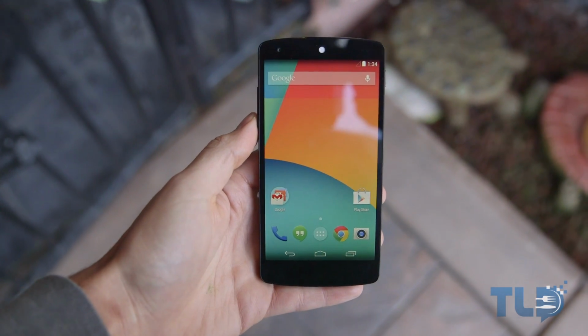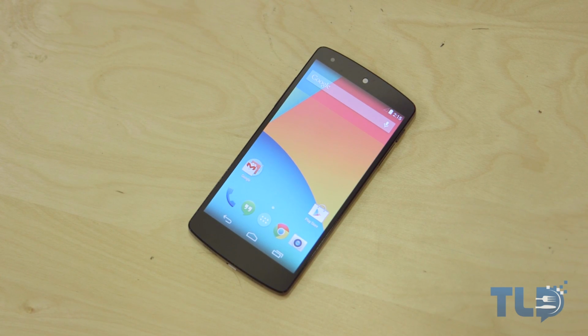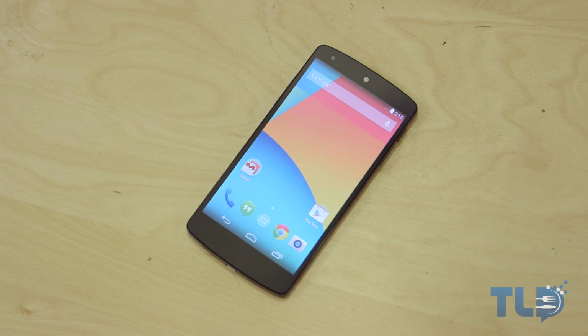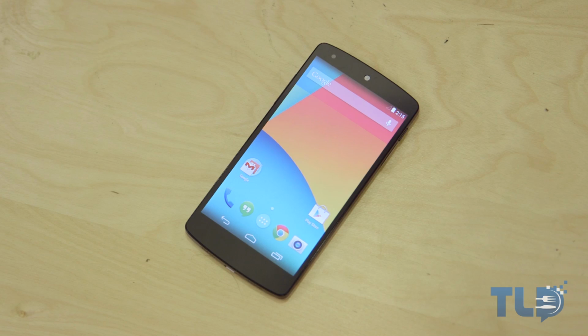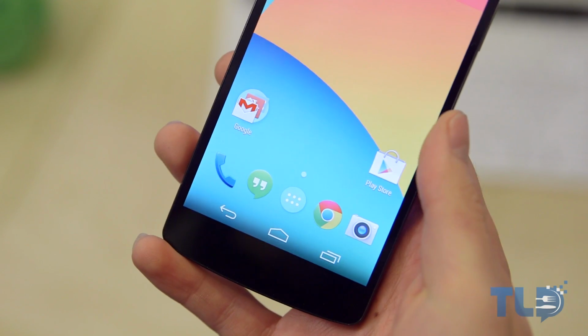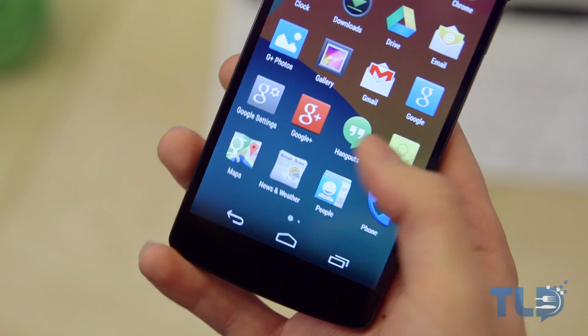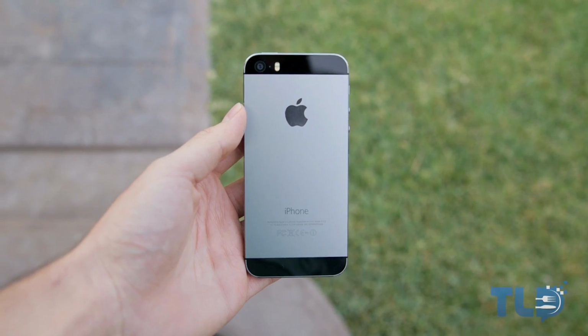Top that off with a near 5-inch 1080p display, which I will admit isn't the best quality or doesn't have the best viewing angles compared to other smartphones, but for the price, it is a tremendous value. Now, not only are you getting the latest Android 4.4 KitKat experience, but you're getting that backed up with a Snapdragon 800 quad-core processor, so it's snappy, responsive, super fluid, and I think you can clearly see why this made my list.